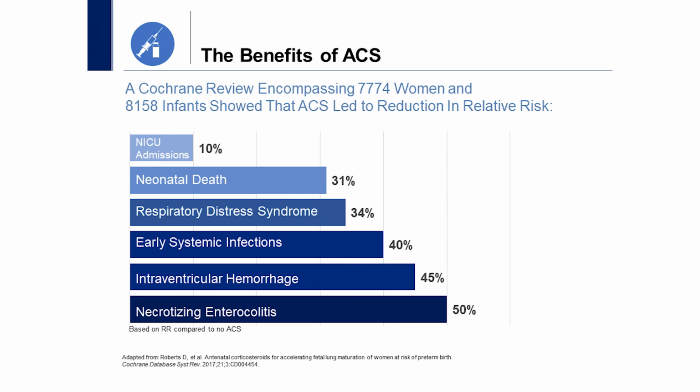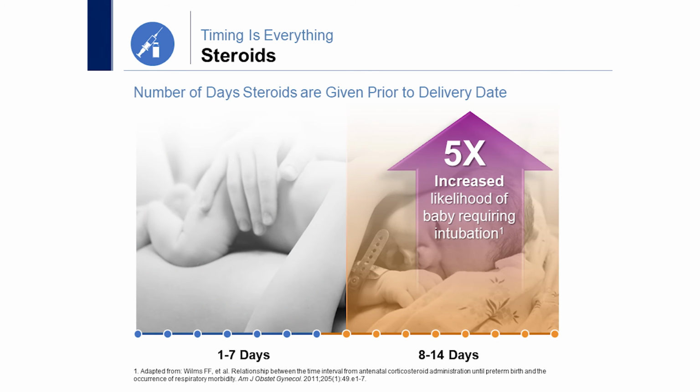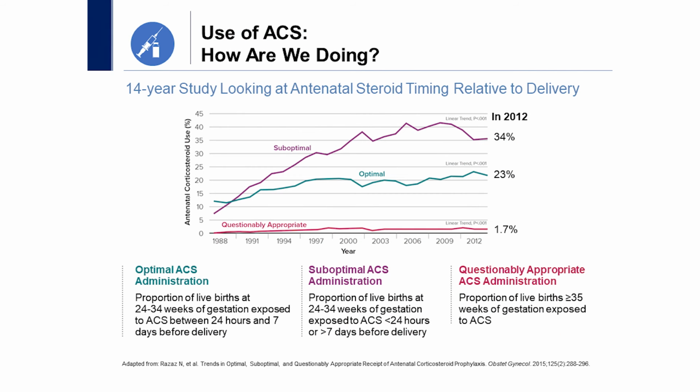Okay, benefit of antenatal corticosteroids, again, they're up there, but everything from NICU admissions to neonatal death, respiratory distress obviously is the main one, and then infection, IVH, and necrotizing enterocolitis. There's a 5-time increased likelihood of baby requiring intubation if the steroids were given beyond 7 days from delivery. And if you look, this is a really interesting study. Now, granted, it's 10 years old, and I haven't seen one that has taken this one over, but you can see 1.7% were questionably appropriate, 34% were suboptimal timing, and only 23% were optimally timed. Okay, and these were in the absence of fibronectin. So at the end of the day, we can do a lot better by giving steroids in a more optimal fashion in order to prevent the sequelae of not having steroids.